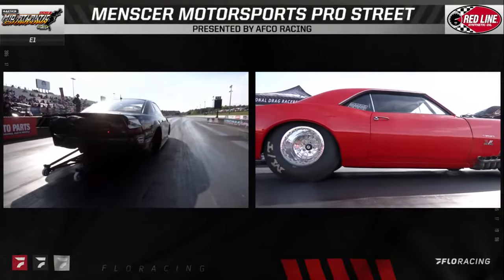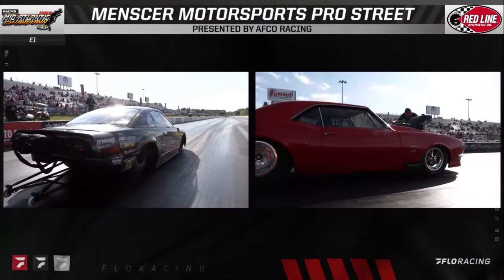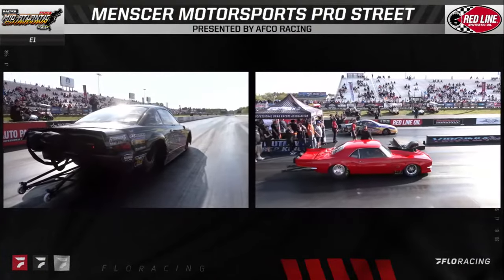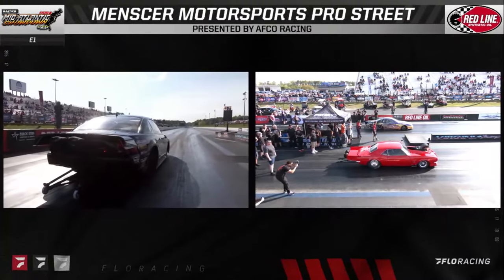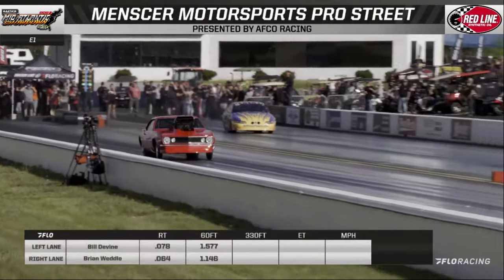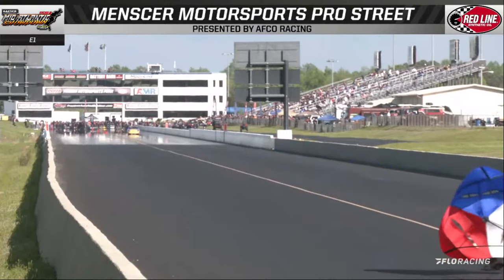Bill Devine, on the other hand, out of the Bullseye Power Ford, trying to handle that race car. Starting to come around. Sure they're looking for win lights. Devine into the top bulb first. Here comes Weddle, popping and banging. And Bill Devine doesn't go anywhere. It's going to be 405, 194 miles an hour for Brian Weddle, with ease into round number two here in Pro Street.